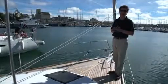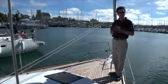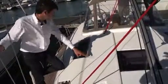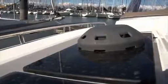Through the rest of the deck, you'll see a lot of hatches, a lot of passive ventilation as well as active ventilation with opening hatches, and that creates the feeling down below of all of that light and ventilation that we saw earlier.